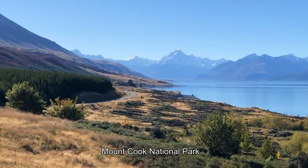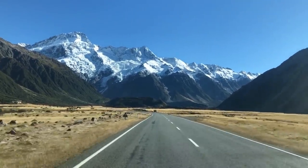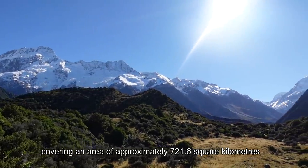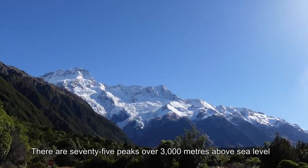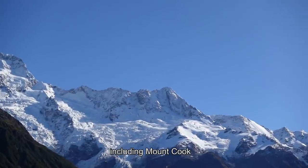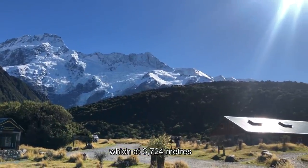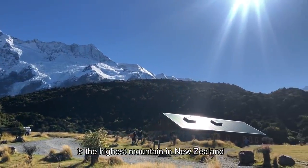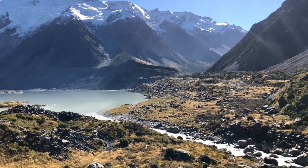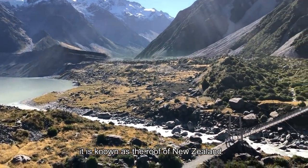Mount Cook National Park is located on the shores of scenic Lake Pukaki, covering an area of approximately 721 square kilometres. There are 75 peaks over 3,000 metres above sea level, including Mount Cook, which, at 3,724 metres, is the highest peak in New Zealand and the second highest peak in Oceania. Covered in snow and ice all year round, it is known as the roof of New Zealand.